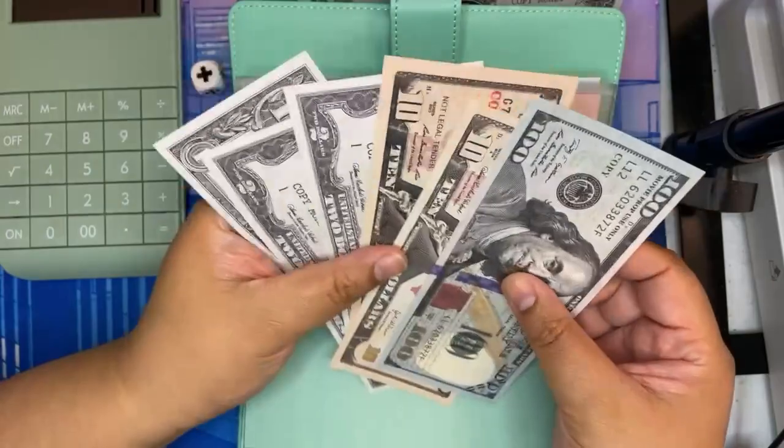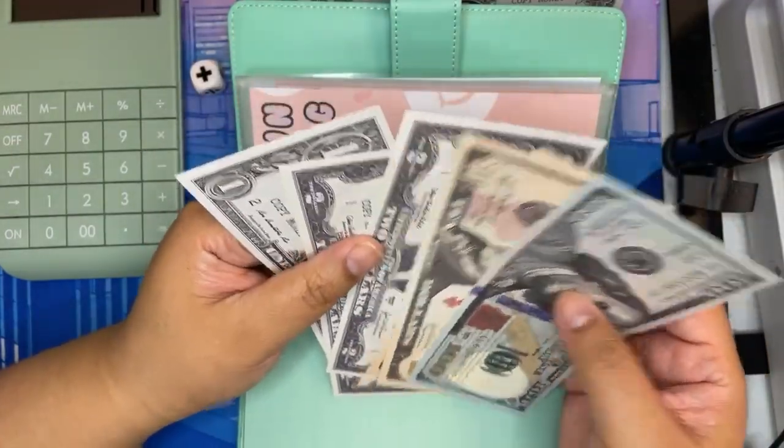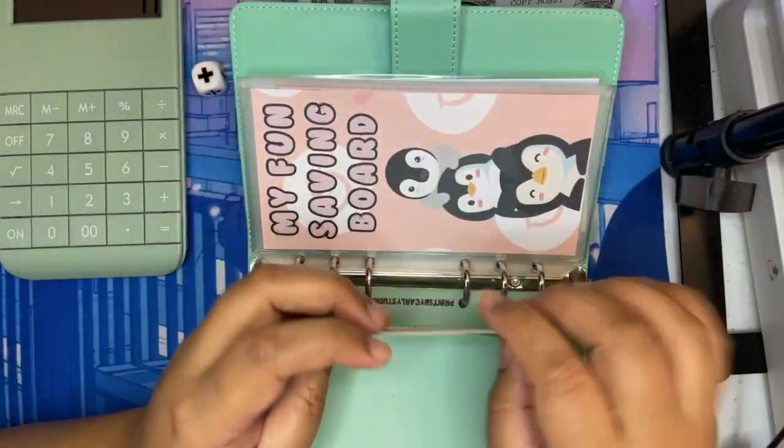Okay, so the new total in my saving board is $125.